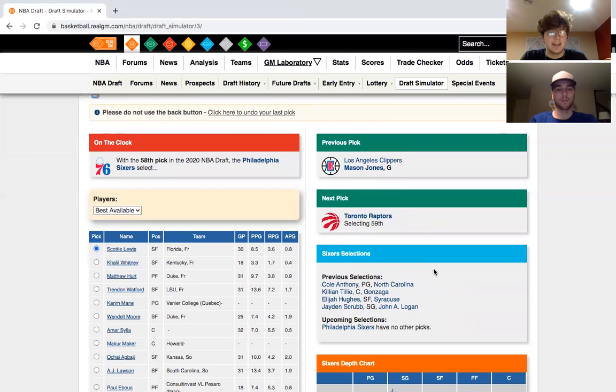Now pick 58, the Philadelphia 76ers with also their fourth selection in the second round. And remember, guys, that it's very likely that they package some of these to either move up into the first round again or to move back out into a future year to keep some of their assets there, especially with Daryl Morey now running the show. What do you see the Sixers doing here?